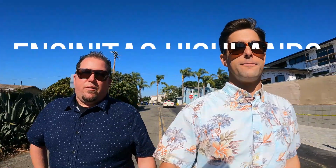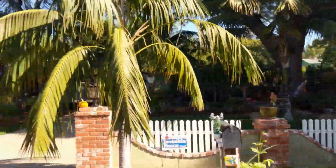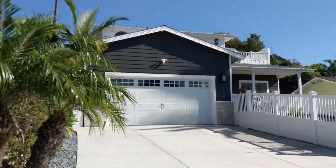So we are walking through a really great neighborhood in pretty much all of North County. This is one of our favorites. This is Encinitas Highlands. It is an older neighborhood. You'll see a lot of smaller original homes built in the 50s and 60s, but then there's a ton of opportunity to go up, to remodel these smaller homes, and you'll see a bunch of them that have done that already.